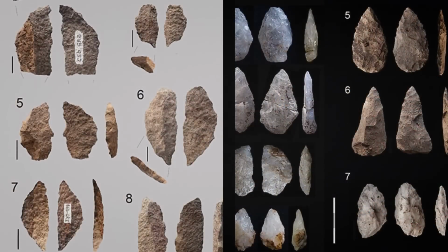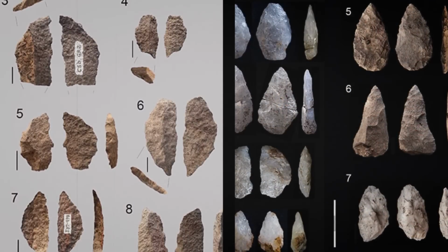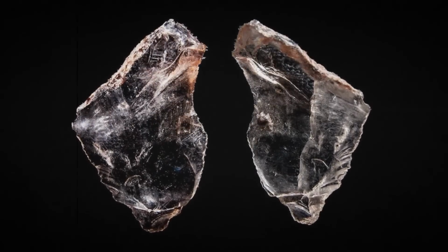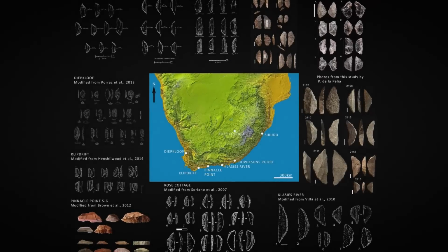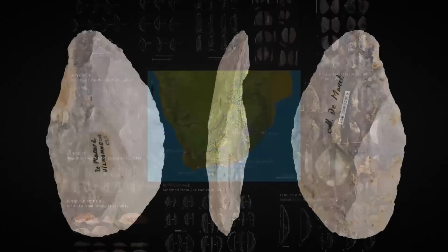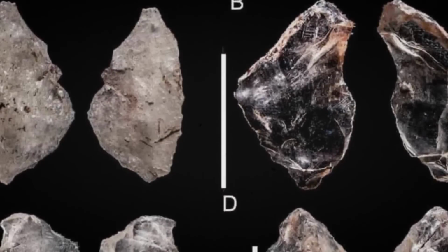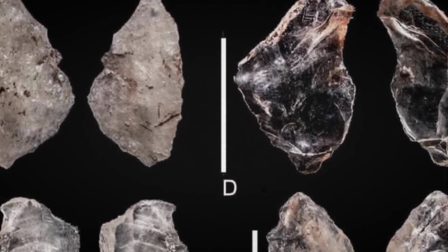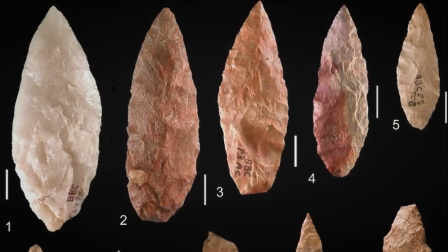The tools of the Howiesons Poort industry were produced in huge quantities over 5 millennia and were very perfect for their time. At a later time, there was a degradation of technology, and after some time, a new take-off. The blades made 60,000 years ago were in many respects superior to the stone tools of the late Stone Age, which came only 25,000 years later.